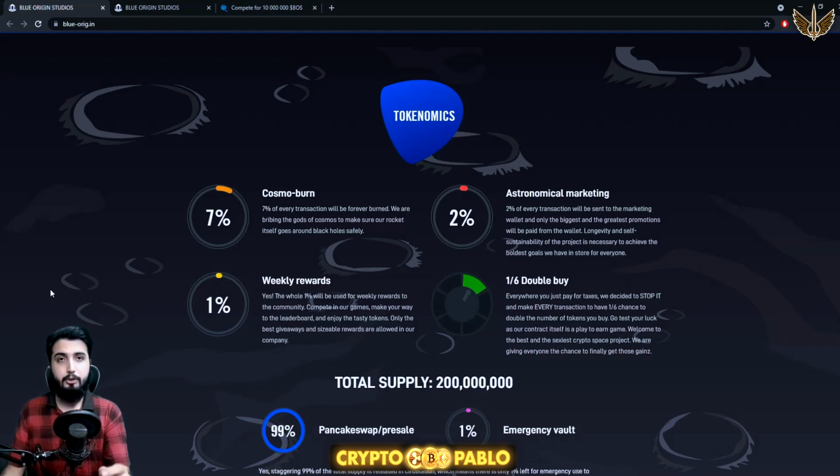Now this is how you're going to make a profit, by playing their game. They're going to develop a lot of games. I think they already have launched one game that's currently available on the Google Play Store. It's not on iOS, but that's coming soon. You can play it on Google Play, and the top 10 people on the leaderboard get rewarded using this 1% weekly rewards. So basically this goes to the community who play the game and compete in their games.